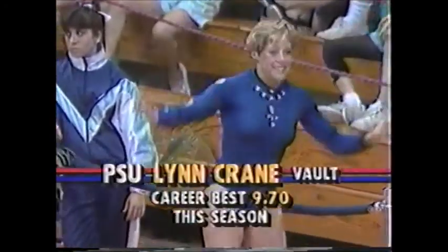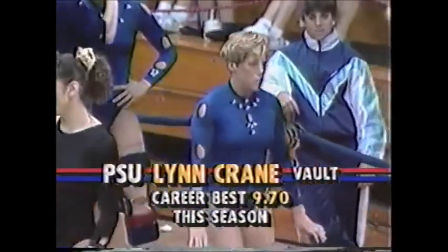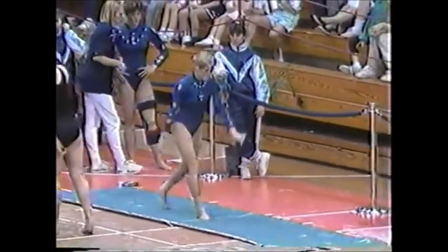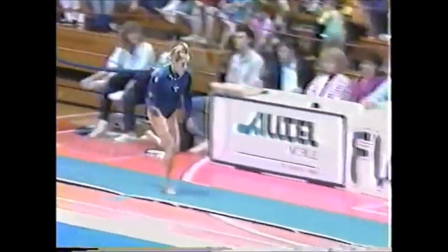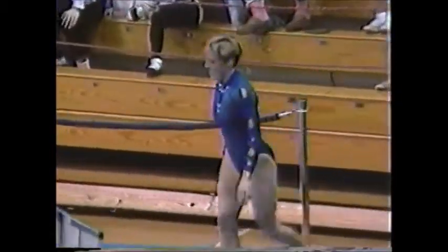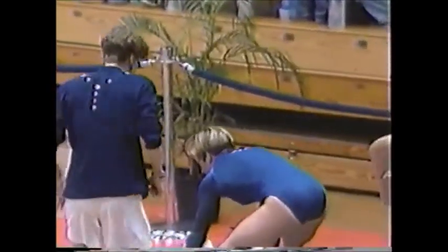Lynn Crane, a senior out of Pittsburgh, Pennsylvania. You can see she has a career best of 9.70 this season. She's been a very solid performer for Penn State throughout her career. She had some injury problems last year, but she's been a very solid performer. Lynn chose to perform a layout Tsukuhara. She normally does a front handspring in a tuck position. That vault is out of a 9.7 value.